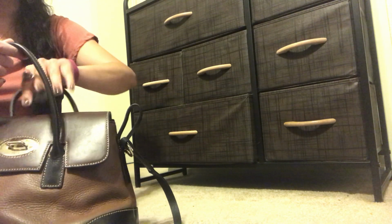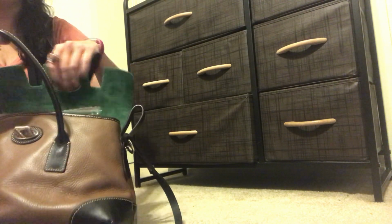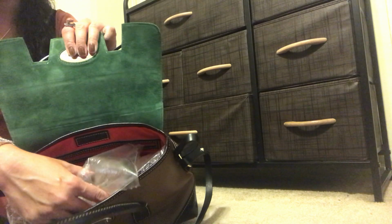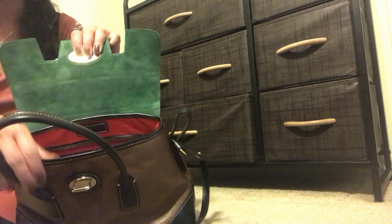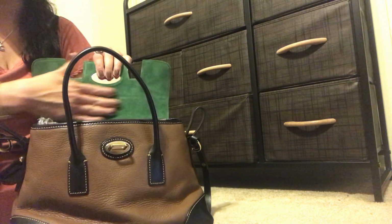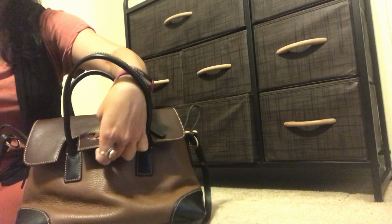You can see the tag still on there. I have not used this bag. And I like the loop closure. I like the style of the bag. And inside there is this red lining and zipper pocket and pockets in the front in your typical Dooney and Bourke with this pop of green right there. So, you know, the bag's in excellent condition.